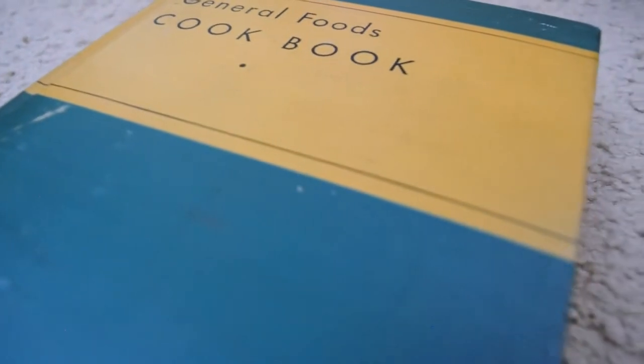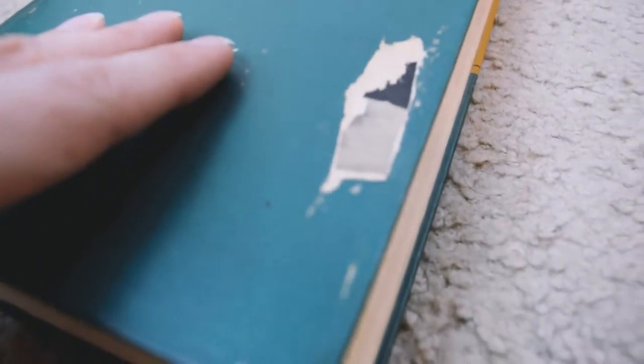Okay, so I'm first gonna start you off with this General Foods cookbook. And you might look at this and be like, wow, this is a really old book. It doesn't even have the cover. Why do I want to look at it? Because of all those reasons, that's why I picked this up.